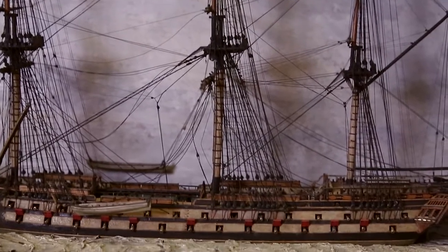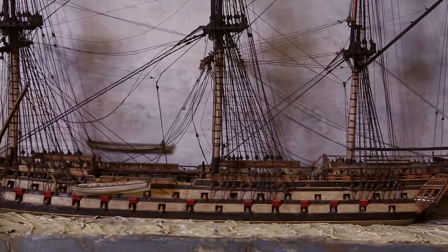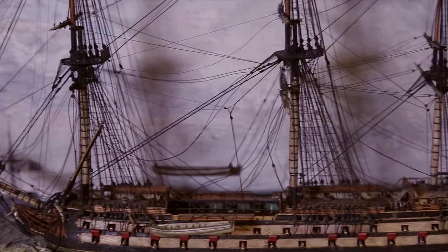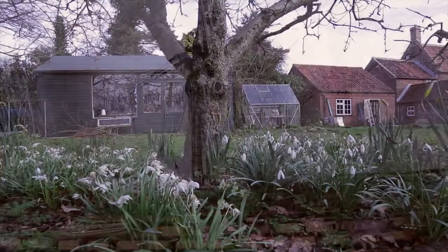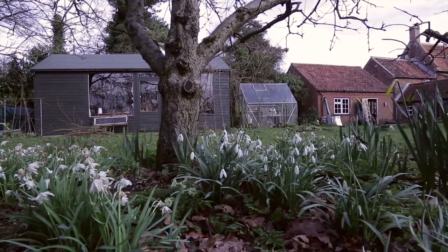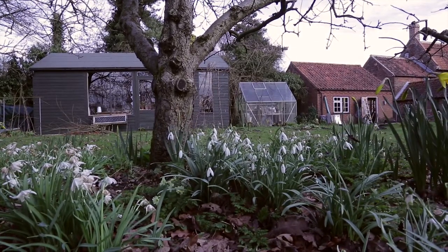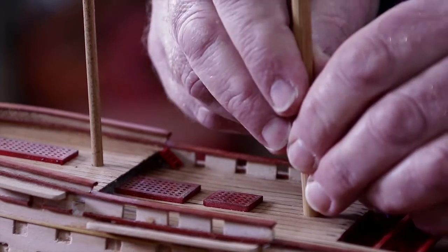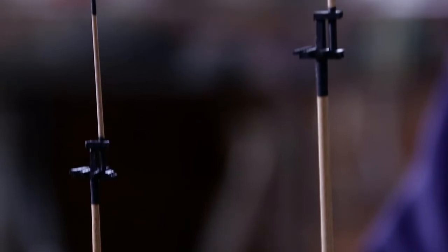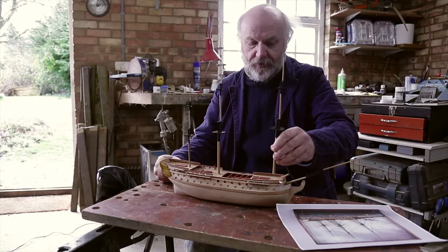The Turner's House Trust has commissioned a variation of this model for display in Sandycombe Lodge. In deepest Norfolk, that new model is taking shape. This is a model of a third-rate British naval ship of the line, dating to the late 1780s, 1790s.